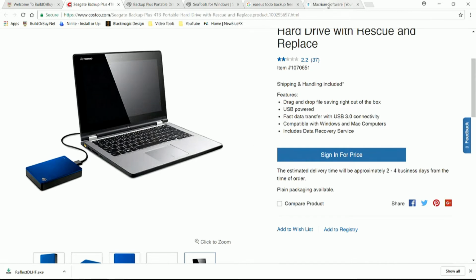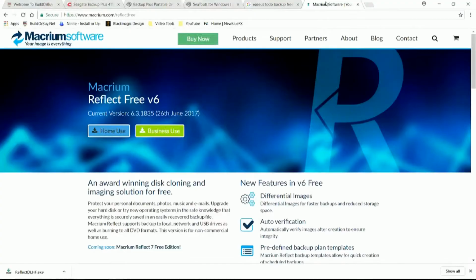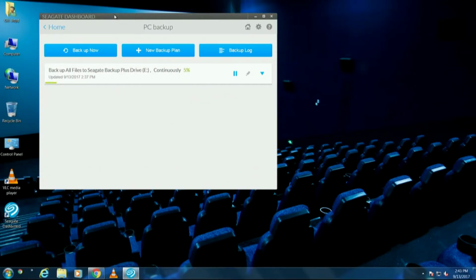So what I think I'm going to do on this particular machine, I'm going to go back to this other machine, and I'm going to stop this process that's at 5%, and let's run Macrium Reflect and see how far we get in the same amount of time. I think we can do better. We can't do any worse. So we're going to go from this computer over to this computer. Okay.